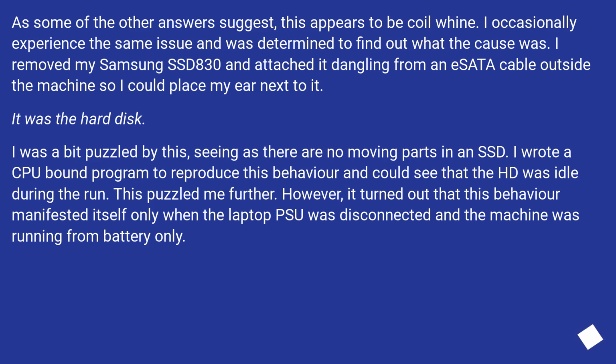I was a bit puzzled by this, seeing as there are no moving parts in an SSD. I wrote a CPU-bound program to reproduce this behavior and could see that the HDD was idle during the run. This puzzled me further. However, it turned out that this behavior manifested itself only when the laptop PSU was disconnected and the machine was running from battery only.